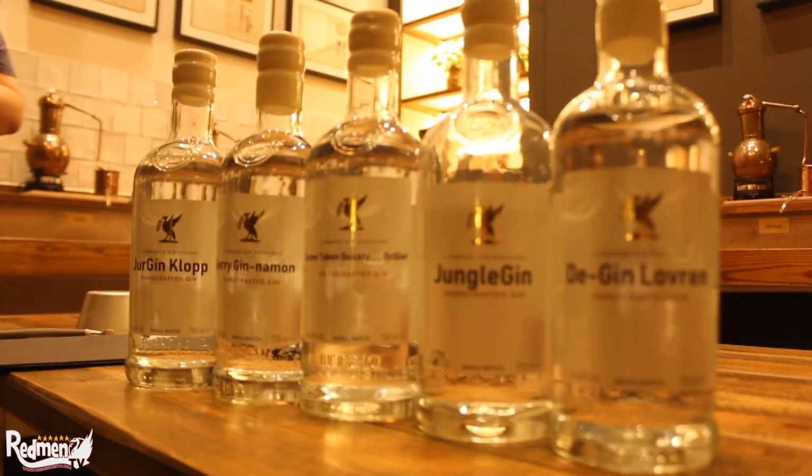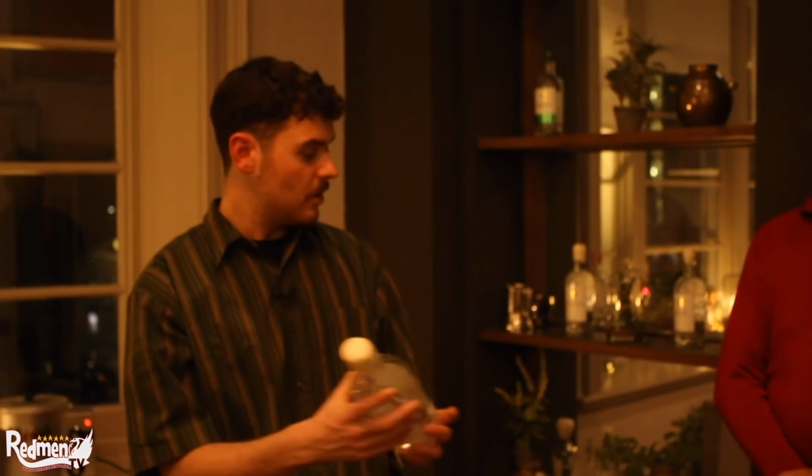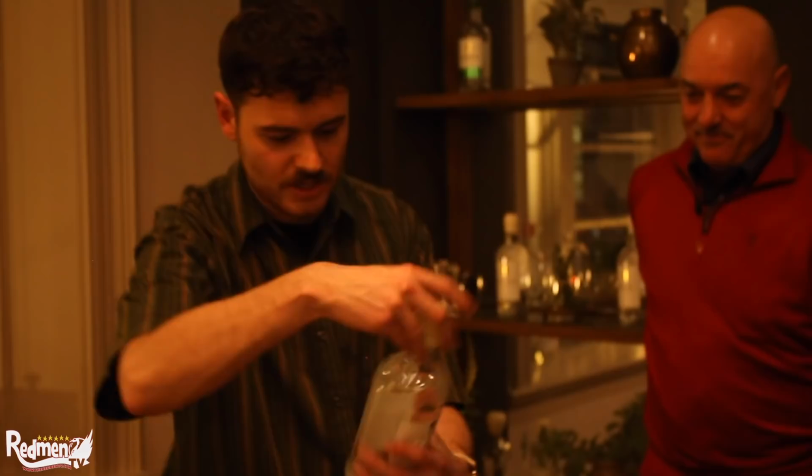Happy with that. Right, so basing these purely on taste, my favourite, because I like strong and spicy gins, was the Jungle Gin. 57%. Strong. Best gin. Second was the gin cloth. That was dead nice, dead Christmassy. Smashed it. Jerry Ginnamon. Also dead nice, dead palatable.